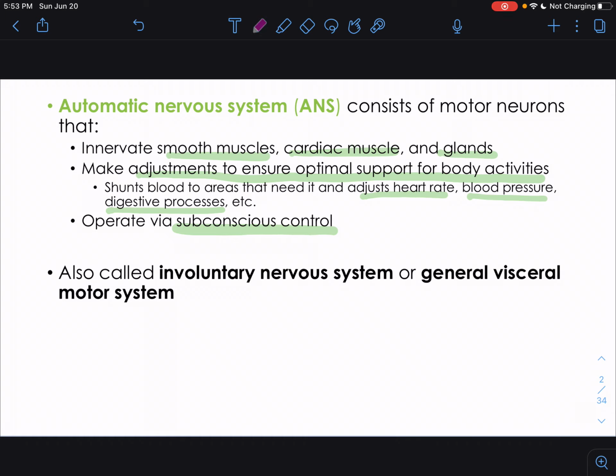Well, this says automatic nervous system. Let's just say autonomic. It's actually called the autonomic, okay? But you can think automatic, okay? Also known as involuntary nervous system, or your general visceral motor system. Okay, again, visceral is a control of those visceral organs, heart, digestive organs, etc.